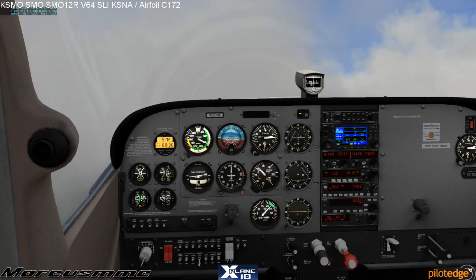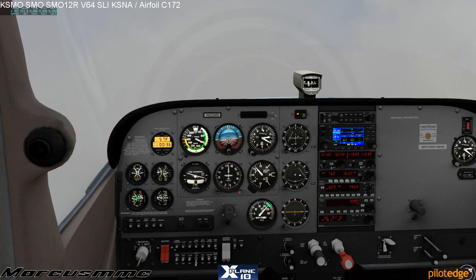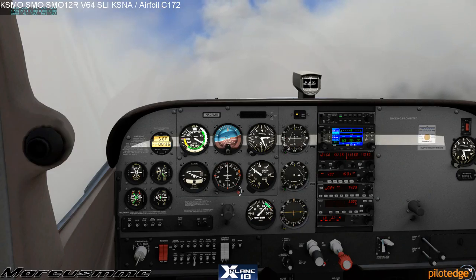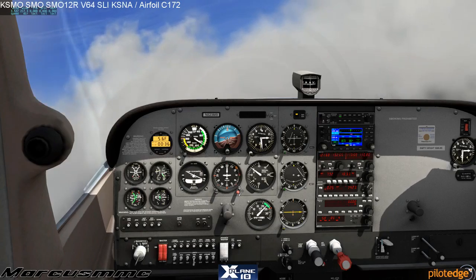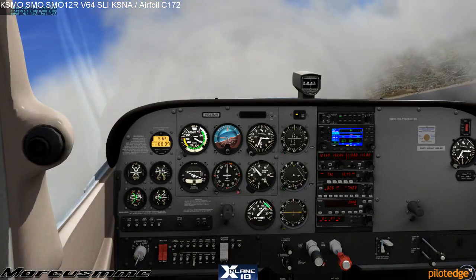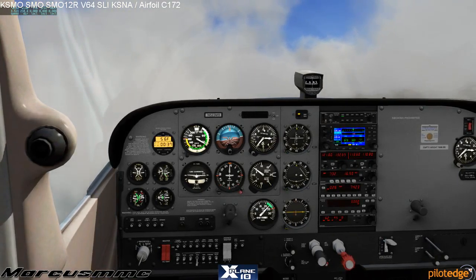523 Mike Bravo, right heading 350. Right turn 350, Skyhawk 523 Mike Bravo. Coming up through the clouds. And a pretty blue sky. Alright. Coming up on 350. 523 Mike Bravo, maintain 4,000. 4,000, 523 Mike Bravo.